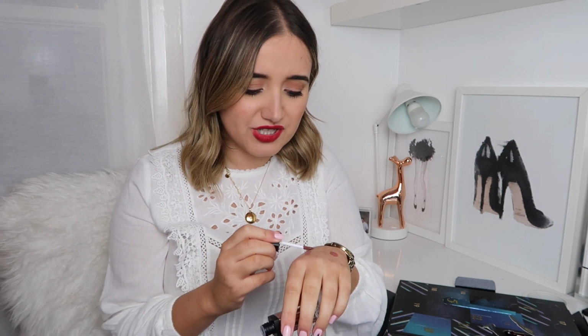This is more of a brown shade. This is actually a little bit too brown for me, but I'll pass that along to someone, and I'm sure someone will love that. And it is quite a wearable colour. It's just not a colour I personally wear.